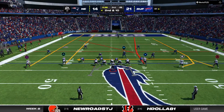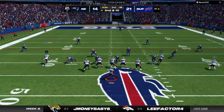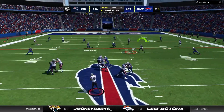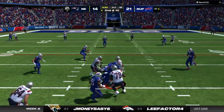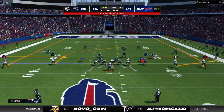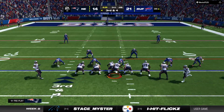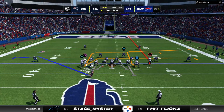Here's 2nd and 10. Now they'll switch it up here and look to throw. They'll get this over the middle here to Palmer. They get 6. That'll leave them with 3rd and 4. Looking to speed things up here, going with some tempo. Looks like they'll move things around here.